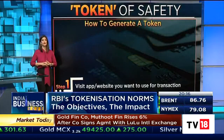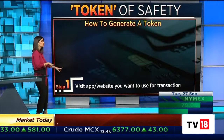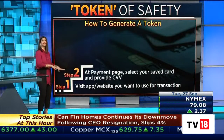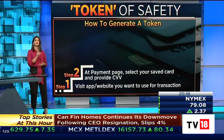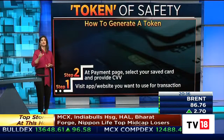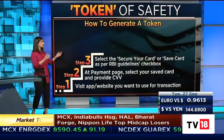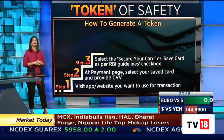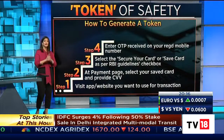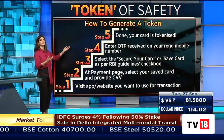Well, it's quite simple, really. There's just a few steps involved. First, you visit the app or the website where you want to make a transaction. Now, at the payment page is the next step. You select the saved card and provide the CVV, or you enter your card details if it is not already saved. Then you tick mark the checkbox which says secure your card or save card as per RBI guidelines. And once you enter the OTP, you get a confirmation that your card is tokenized.